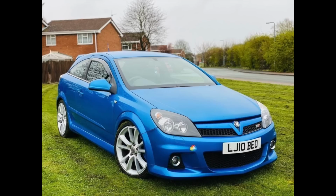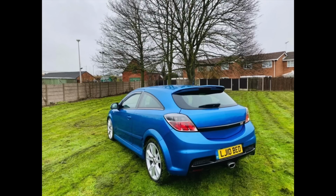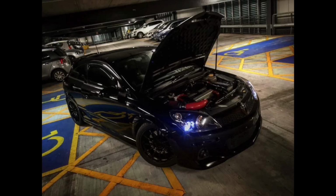Let's get on to number 3. Right then, so here we are with number 3. This is my old heart. As I thought, top 5 for under 5 grand, I'm going with a Vauxhall Astra VXR. I think for the money, the looks, the power you can get out of them, that they've got to be in there.